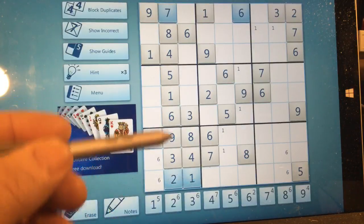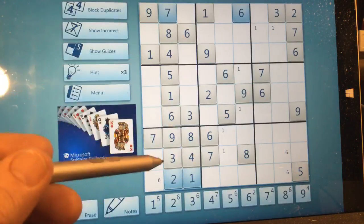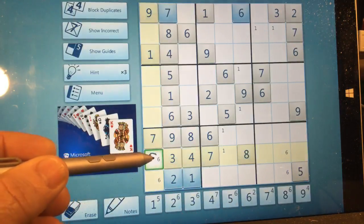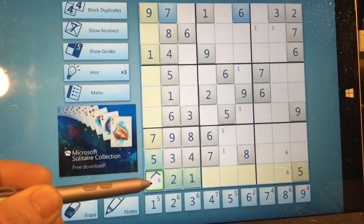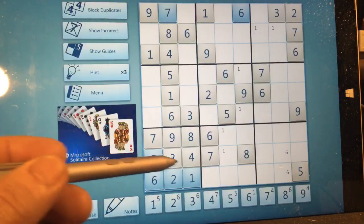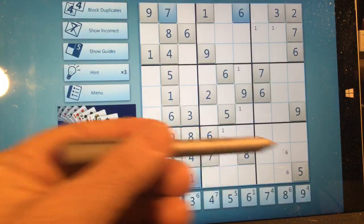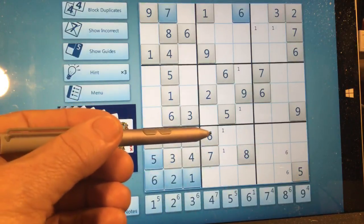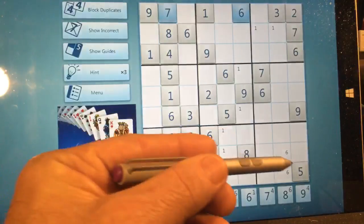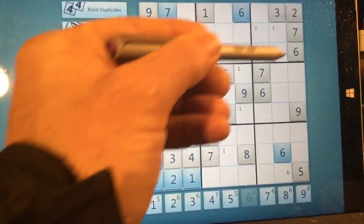1, 2. So we're talking about the bottom left box. 1, 2, 3, 4, 5 is missing. Look, there's a 5 here. So therefore, this has to be a 5, and this has to be a 6. Okay, so we were talking about 6s when we came into this. The bottom row of 3 boxes, there's a 6 on the top, there's a 6 on the bottom, so 6s have to be in the middle. Look here, by virtue, additionally, of this 6 and this 6.